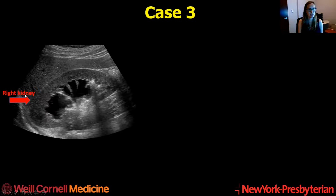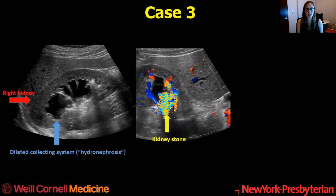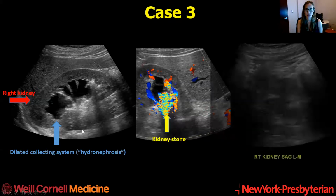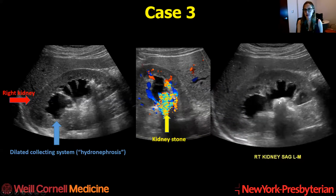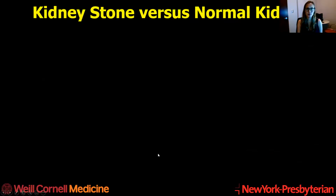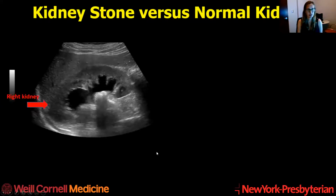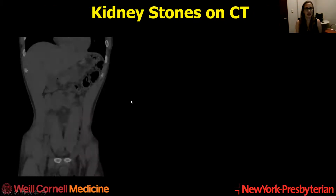Here's the right kidney next to the liver. And all that black in the center is actually the dilated collecting system, something we call hydronephrosis. And he also has a kidney stone causing that obstruction. Here we do a short video to confirm the dilated collecting system, with a big stone here blocking the urine from coming out. So just to review, right kidney with hydronephrosis and a kidney stone compared with the normal kidney with no hydronephrosis and no obvious stones. What does that look like on a CAT scan?